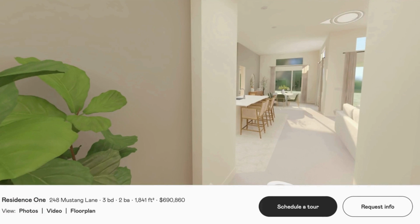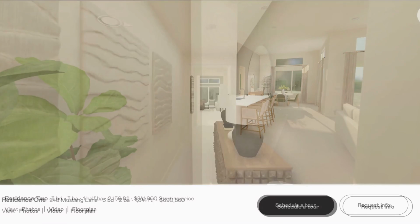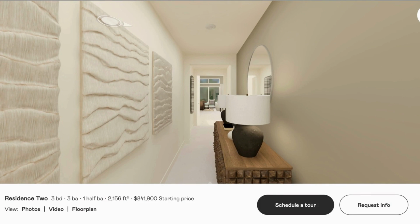All right, let's take a look at another floor plan. And since we're doing these virtual tours, maybe I'll start out with what Lennar is showing first, and then I'll go to my video. Okay, let's take a look at what Residence 2 looks like on the virtual, and then we'll look at some actual video I shot at the model. Residence 2 is 3 beds and 3 baths. One of them's a half bath, 2156 square feet, starting at $841,900. And those are the ones you saw earlier framed out over on Mustang Lane in the northwest quadrant of Miralon at Palm Springs.